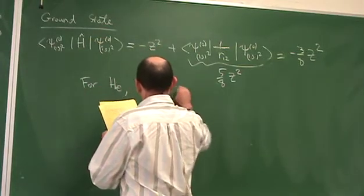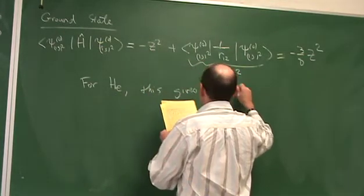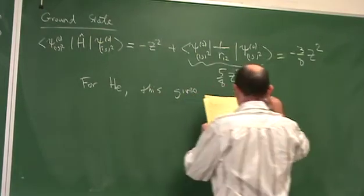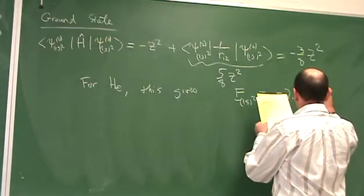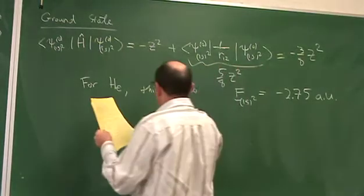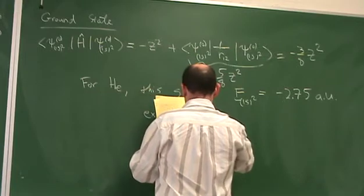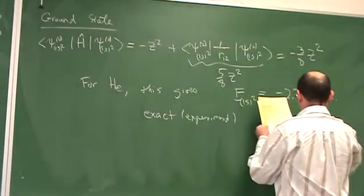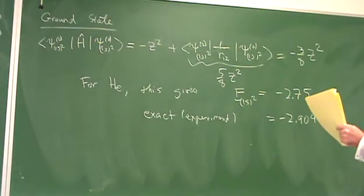this gives this energy is minus 0.5 atomic units. Okay, and the exact result from experiment is minus 2.904. So it's not terrible.